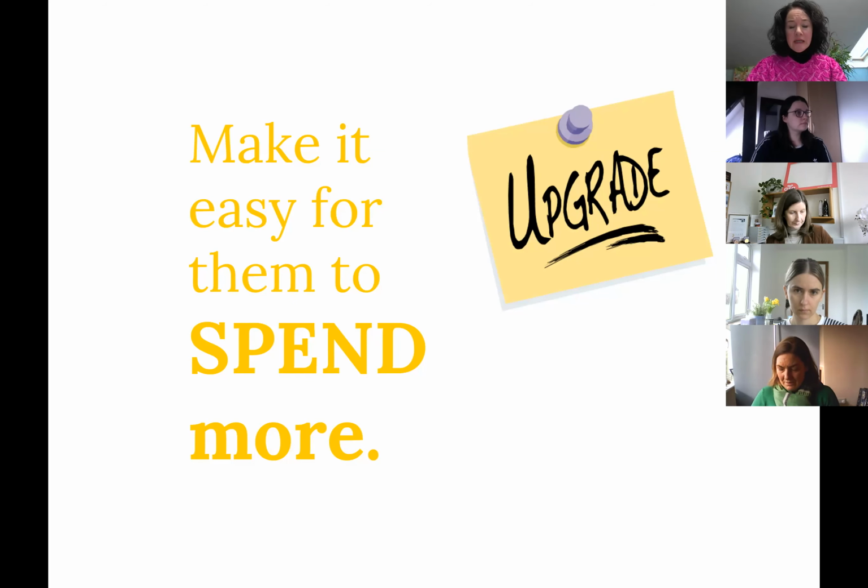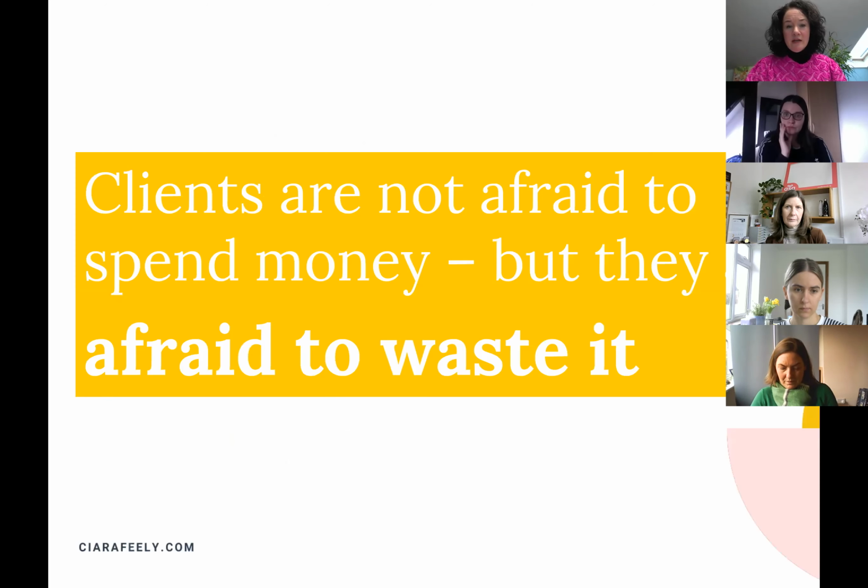And again, you're making it easier for them to spend money. So you're offering some suggested upgrades, which maybe they don't have the budget for now, but they'll have it in a month's time, or there's another department that has it, okay? Clients aren't afraid to spend money, but they are afraid to waste it. And we want to find out what they want to achieve in working with you, okay?